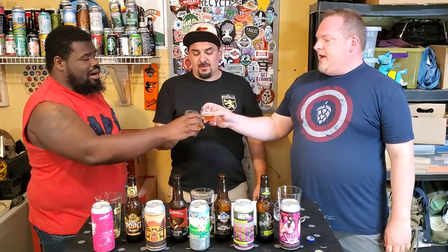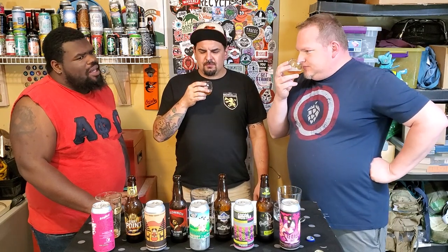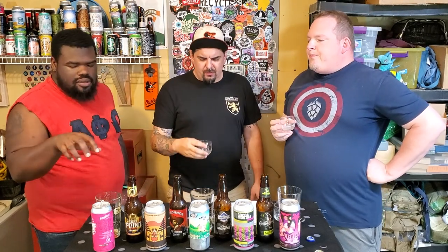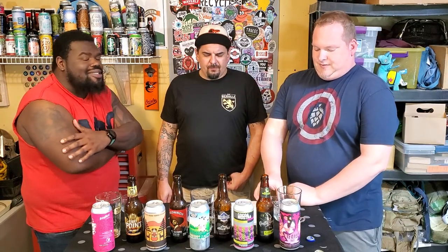I have high hopes for this one because I like the cherry beers. Ooh, it smells cherry. It's very tart. It almost has a sour-esque flavor to it. It's not as Saison-y as I expected. There's definitely cherry in there, but cherries can be sharp in terms of flavor, and this one is not as sharp. I definitely liked that. They weren't going for the aggressive cherry flavor like a Shirley Temple you order at Friendly's.